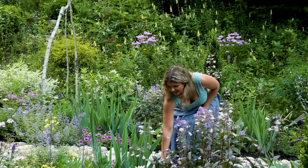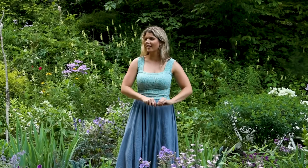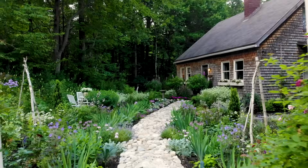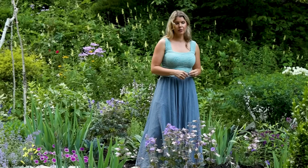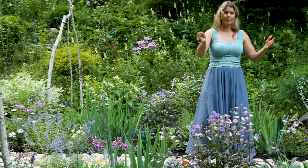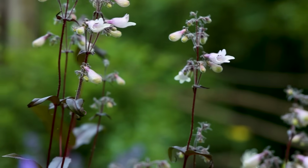And then the cool thing about cottage gardening is that we have tons of edibles here. So I can just kind of reach down and, even though this is small, just get some kale. We have cucumbers and beans, peas, kale. We've had cabbages, we've had peppers and eggplants. It's fun. I like it.